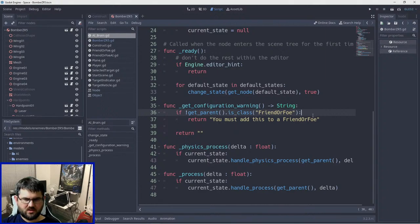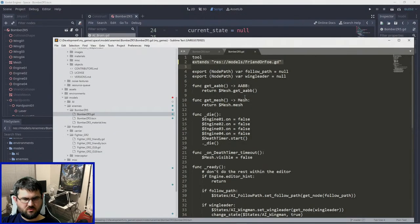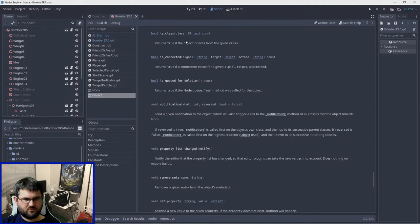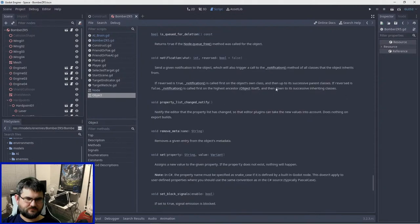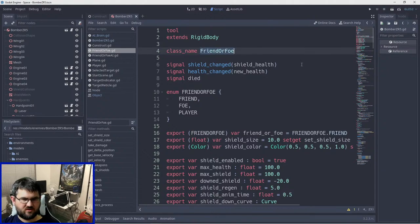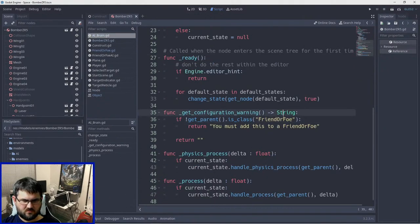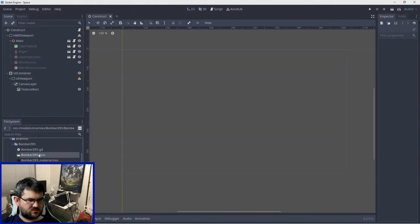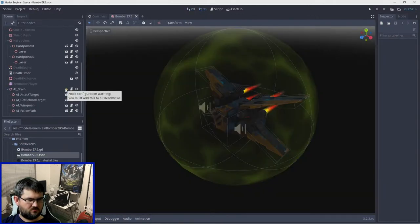Not get parent is_class friend or foe. So does that only work with Godot classes, and not with script classes? That's interesting. Or did I type it in wrong? Friend or foe. Class name: friend or foe. Let's just copy it in. No, it's correctly named. Let's just open it back up just in case. No, that's interesting.